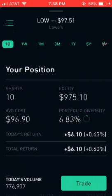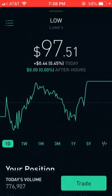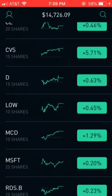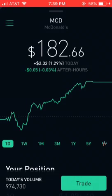Stock total return is up $6 a day, $96.90 for my average cost. That's not terrible. I think they should have a good earnings report, just based off all those hurricanes that happened and people shopping at Home Depot and Lowe's trying to protect their homes and stuff. So I'm willing to bet that they should have a good earnings report, but you never know. You never know with these stocks.